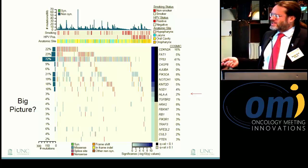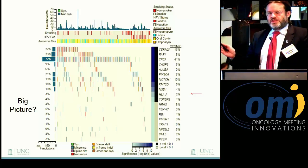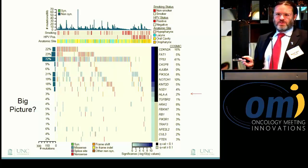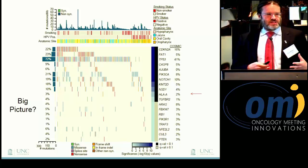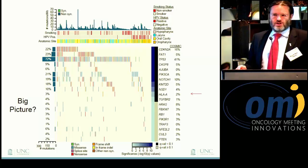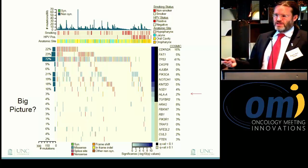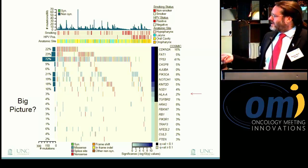RB1. One of the interesting things about RB1, I mean, RB1's a well-known tumor suppressor gene, but what's interesting is that when it's lost in head and neck cancer, most of the patients that lost it had HPV infection, which is sort of interesting, in the setting of E6 and E7, where we already have a sort of a driver, tendency to lose RB. Through E7, they feel more pressure to lose RB, which is, I mean, it's just interesting. And I don't think you would have necessarily predicted that.